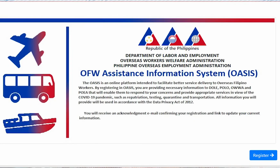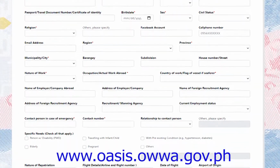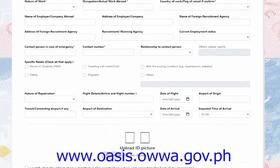So, let's start. First of all, guys, before your flight, you have to fill up two forms online. The first one is the OFW Assistance Information System, which is called OASIS. And the link is www.oasis.owa.gov.ph. So, you have to fill up that form.